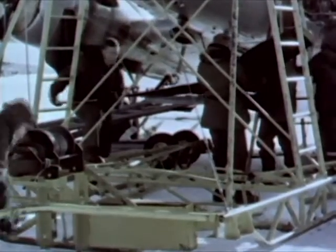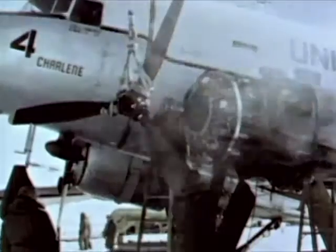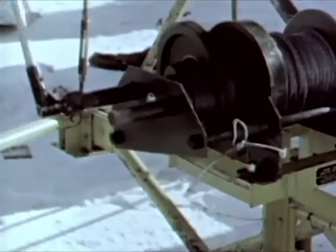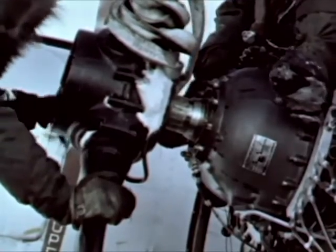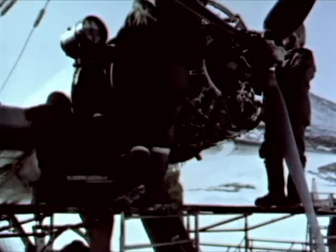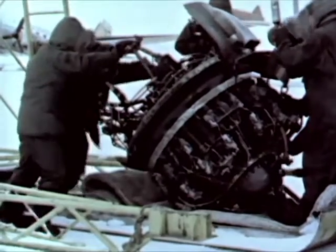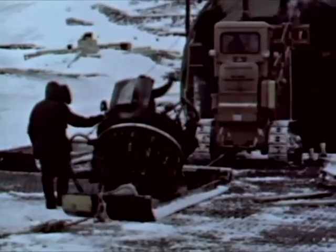Maintenance and repair, of course, are part of the total air activity. Work is slow and difficult. You must wear gloves because in the intense cold, bare hands can freeze to metal. Snow is another obstacle. But whatever the problem, it is solved with ingenuity and with the equipment at hand.